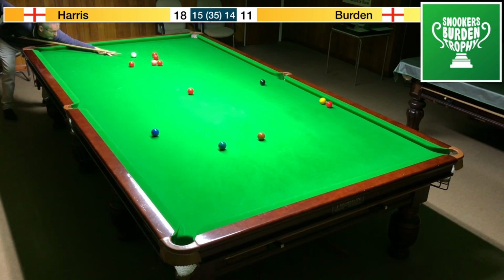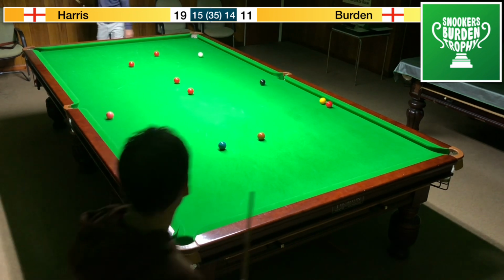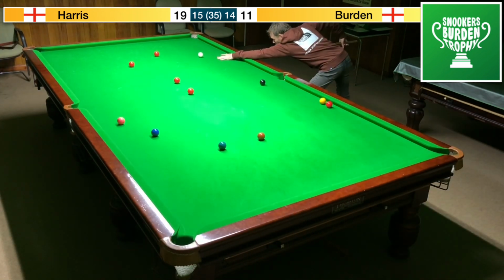Mark with a chance now, if he can pot this red. Which he does. He hasn't quite landed easy on this pink. It does go, I think, if he can just get enough of it. But I'm not sure if he can see enough of it. Well, he did see enough of it because it missed on the near side, so I was unlucky.